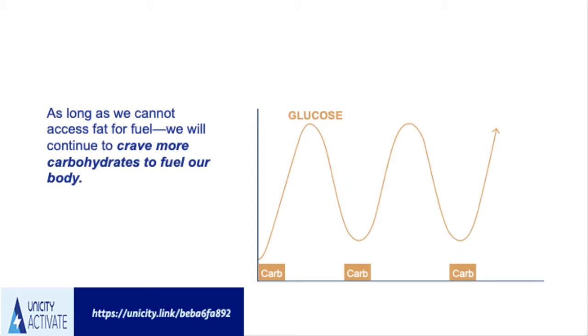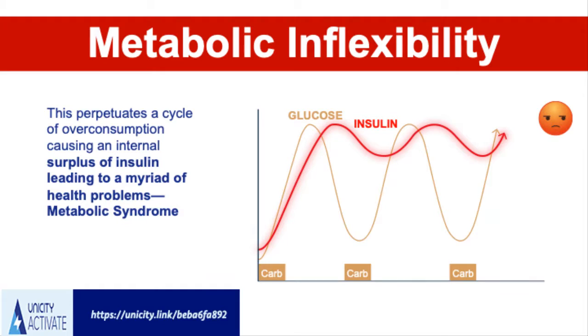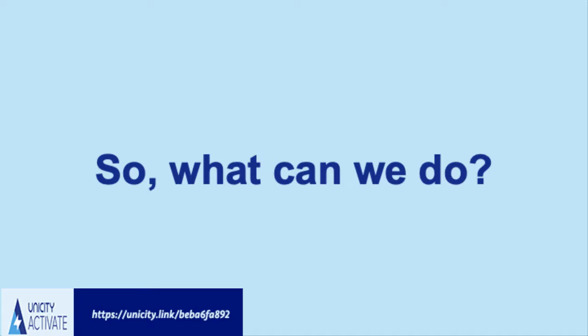As long as we cannot access fat for fuel, we will continue to crave more carbohydrates to fuel our body. We eventually develop metabolic inflexibility, perpetuated by a cycle of overconsumption, causing an internal surplus of insulin, leading to a myriad of health problems called metabolic syndrome. So what can we do?